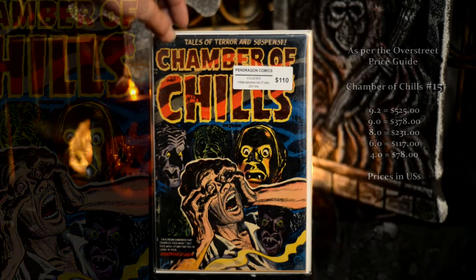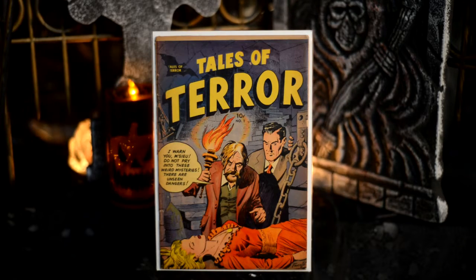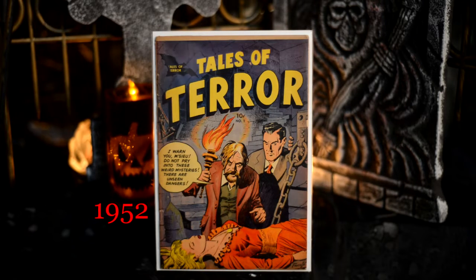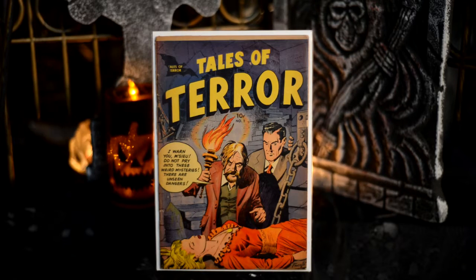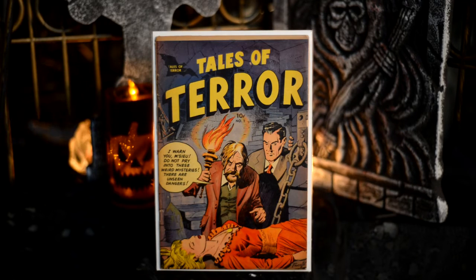Now, our final book of the evening. My favorite. Tales of Terror, issue number 1 from 1952. Toby Press, Gene Fawcett cover art. Now, again, for those not in the know, Toby Press was a small but respectable comic book publisher in business from 1949 to 1955. The company published reprints of Al Capp's Li'l Abner comic strip and licensed character comics starring such film and animated cartoon properties as John Wayne and Felix the Cat.